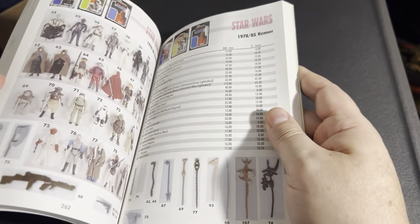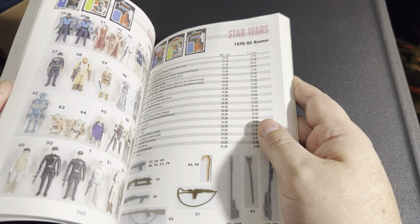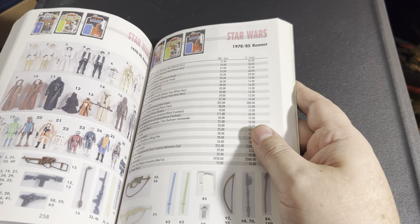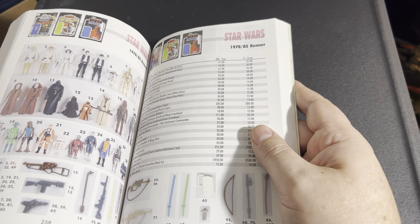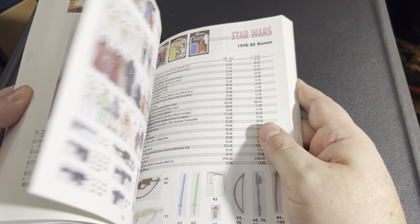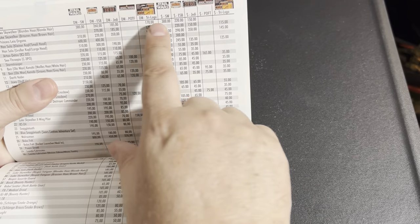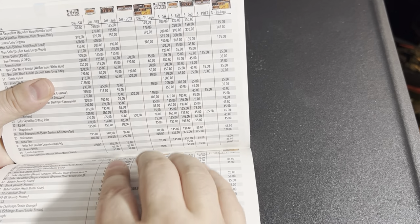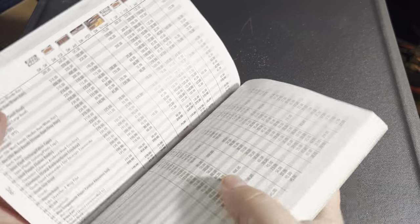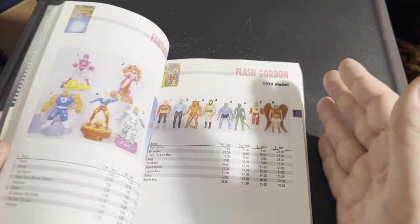Carded Star Wars, $26, $27, $61, $51, you know? So packaged, they were in the range that you're seeing today for 90s figures.